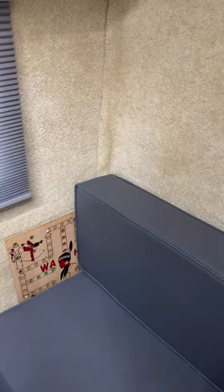Now, the black tank smell. Oh, this is getting way long. Sorry about that. The black tank smell has got a lot better.